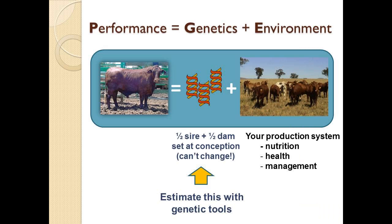As we know, the performance of an animal is a combination of the genetics and the environment. So here we've got the weight of that steer. It's a combination of the genes he inherited from his parents and the production system he's running in. Now, half comes from mum and half comes from dad, and that's set at conception when bull meets cow, and you can't change it. Once that's set, it's set. And then the rest is simply up to you.